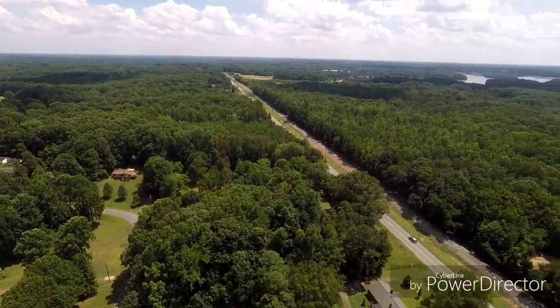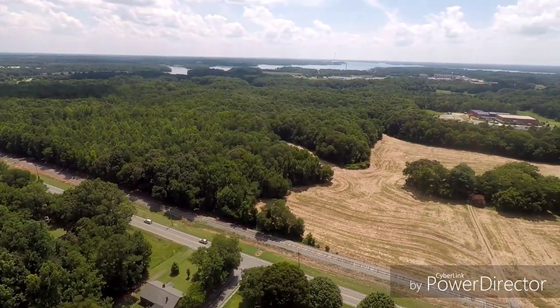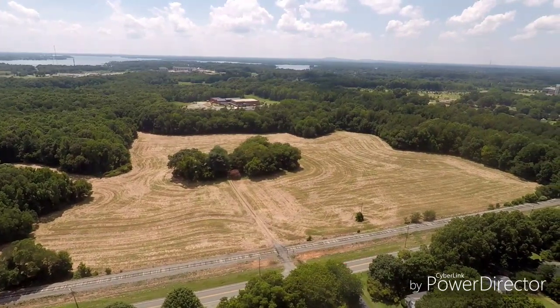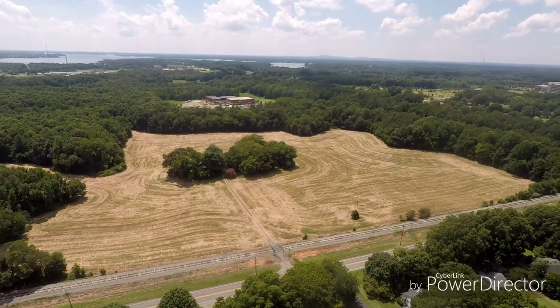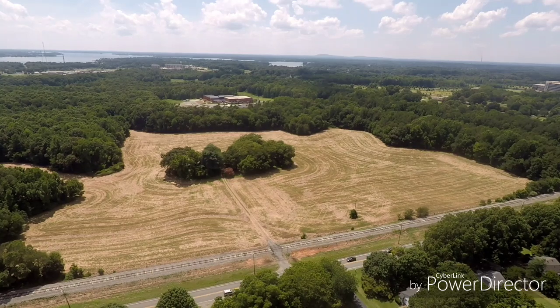What you're seeing here is looking down 115 heading south towards Davidson, North Carolina. Now we're looking southwest towards Lake Norman, and now due west to our neighbor across the road from us, and behind his property over there, and halfway in the distance is the Cove Church.